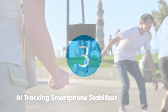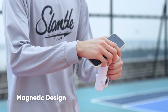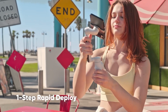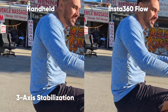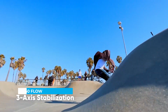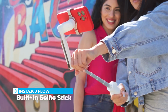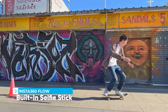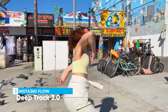Insta360 Flow, the world's most advanced AI tracking stabilizer. Snap on your phone. Unfold in just one step and start filming in seconds. With next-level stabilization for capturing steady shots on the go. A built-in selfie stick for unlocking new, creative angles. And AI tracking to perfectly frame your shot.